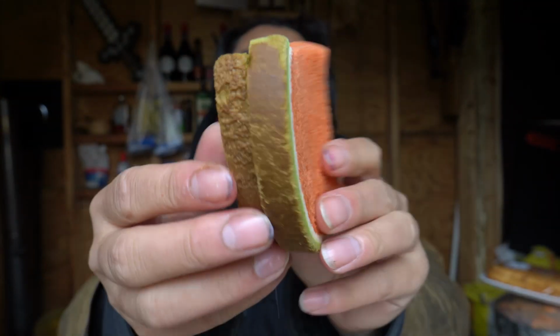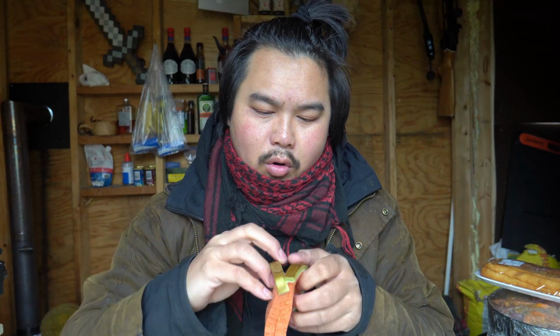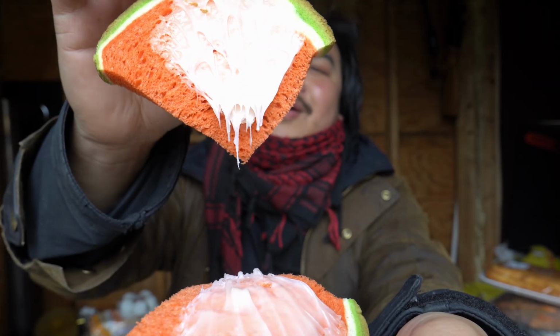Oh, wow. Oh, wait. Oh, there's a filling. Wow, okay, so then you just eat it like this. My mouth is still burning. What? Wow. Oh, so good. What the?